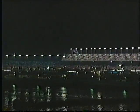43 cars in no fewer than 24 different mechanical combinations are down on the pit road, preparing for 70 laps around this 3.56-mile racing circuit, combining the NASCAR Oval and the infield road course. David, great to see the return of the Paul Revere.